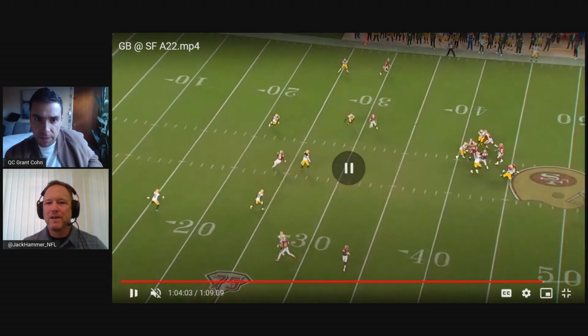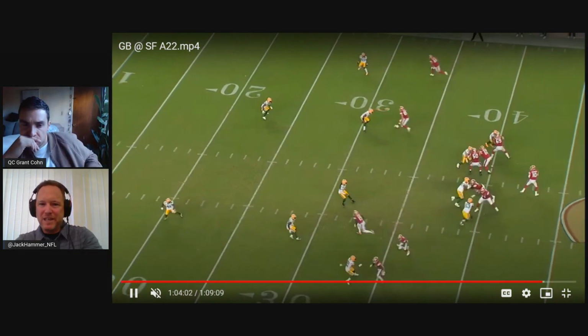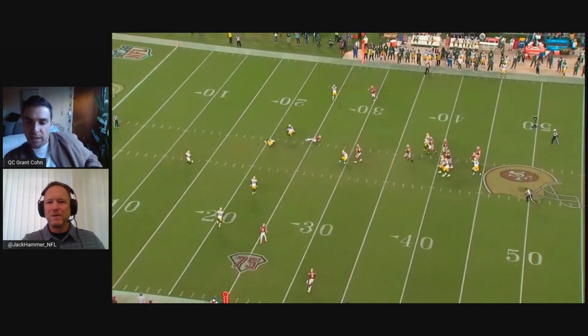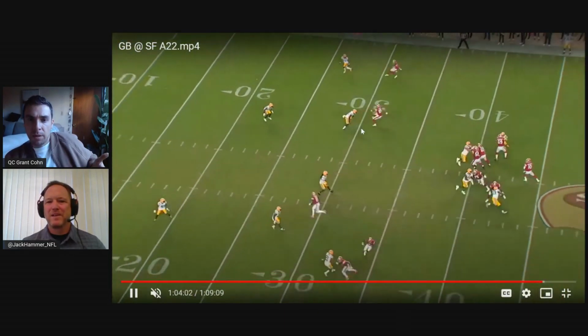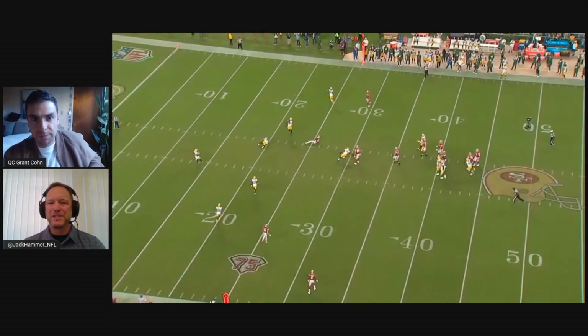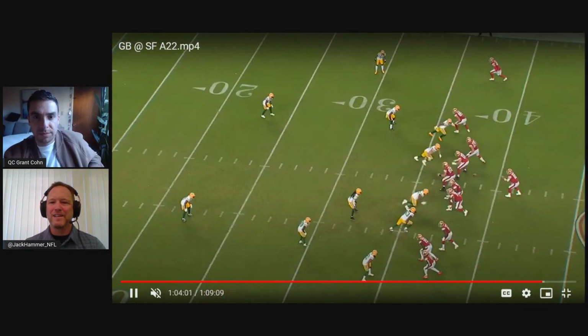Yeah, because see what's happening here is they got the bunch on the right side. So this backside safety's keying in over here. His eyes, he's not worried about everything on that side, it's all in front of him. And so he's looking at number 3. Number 3's running across at him, and so he starts to just jump on it. And there's nothing to occupy him. No, there's nothing to occupy him because everything else is short. And that number 3 receiver's coming right at him. If you're going to cover 3, that deep 2 shell, that guy's going to run at that every time.